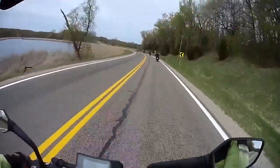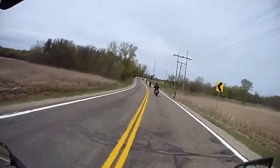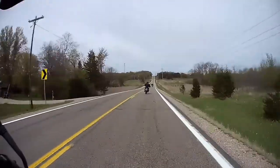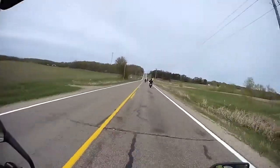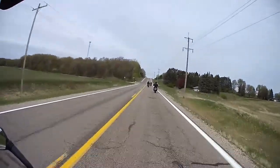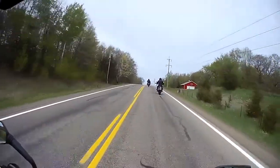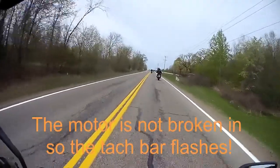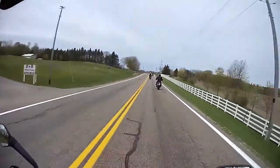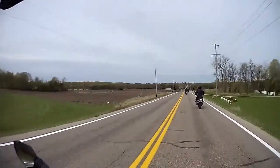Could definitely tour on this or commute on this for sure. Suspension's pretty firm. It's not teeth rattling at all. For some reason the tachometer flashes at me when I hit a certain RPM, even though I'm not redlining. Okay, that's wide open from 50 in 6th gear up to 75. That's all I can get. That's all the room I have.